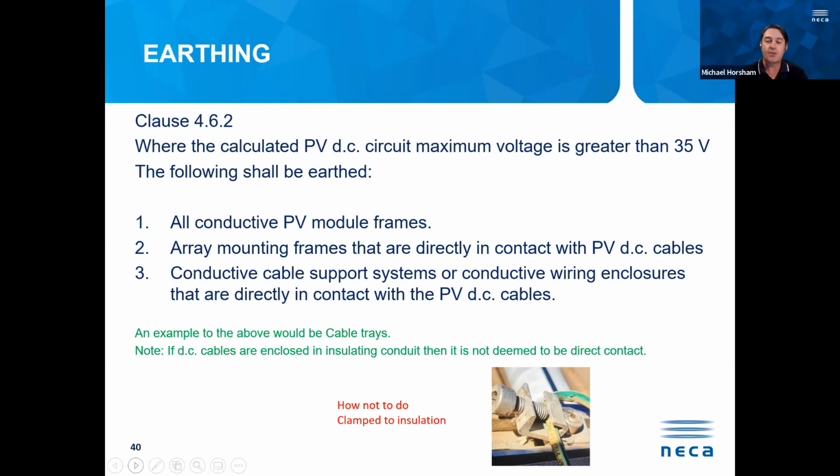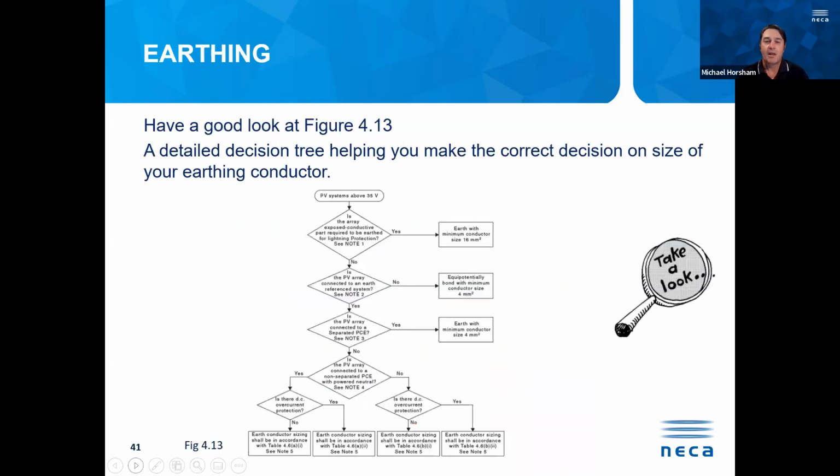The image on the bottom of the screen shows the unstripped earthing conductor with the clamp down. That's an excellent example of how not to perform that activity. This is figure 413. It's a detailed decision tree, helping you make the correct decision on the size of your earthing conductor. We won't go through it here at this point in time, but familiarize yourself with this particular decision tree, as it's imperative to you selecting the right size conductors.